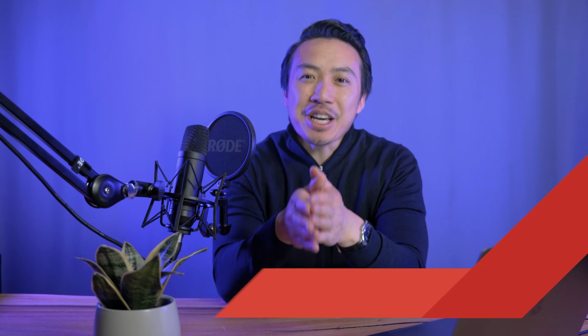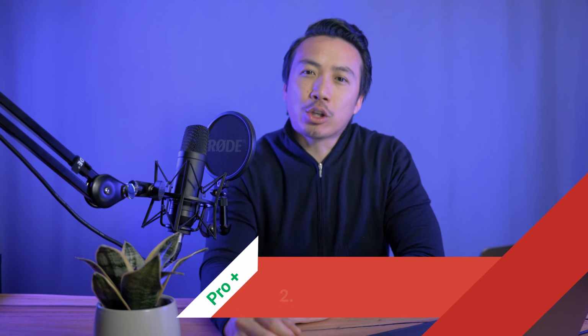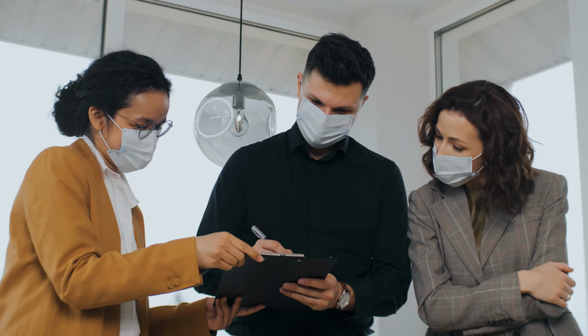The second advantage of pre-construction is the deposit structure. What I've found from selling real estate in Toronto for more than 13 years is that monthly payments on the mortgage aren't necessarily what's holding people back from getting into the market. It's the deposit structure. If you're buying a resale property, you're typically putting between 5 and 20% down, but you have to do it all at once.